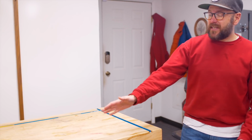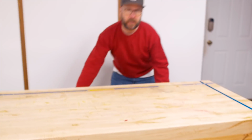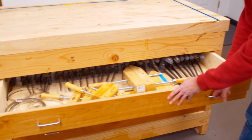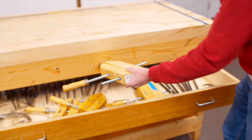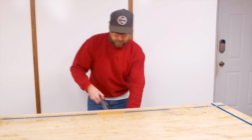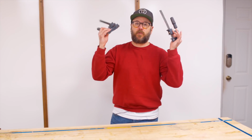So let's talk about what's in the drawers. I can open it this way, or I can open it this way. I'm not gonna have you come around because there ain't no reason, but I'll show you. This top drawer has all the, whatever these are called. You would think as a woodworker, I would know what these are called. And then all these little F-style clamps. These are all from Harbor Freight, and I've probably got 20, 30 of them. They work out really good.